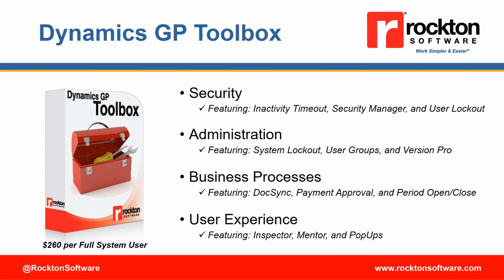So the Dynamics GP Toolbox, the last product we're going to look at, and the product with the most features out of anything that we sell. This toolkit is a complete set of tools, 27 of them to be exact, that does a little bit of everything. Basically how this tool was developed and has developed over time is we have awesome partners like InterDyn BMI. We have amazing customers like yourselves that call us and tell us, we wish GP did this. We wish we could approve payments in a nice, easy window. We wish that we could find windows in GP or manage our security better.